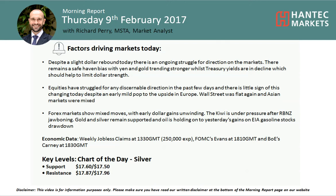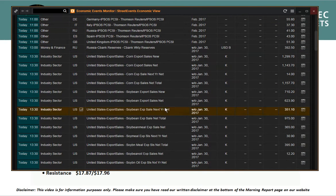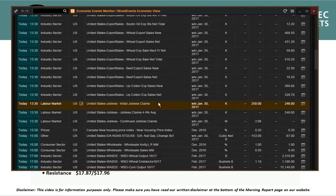But it's interesting that this is all taking place at the moment with nothing really to drive equity markets. On the economic calendar, again, a very limited economic calendar day today. Pretty much just looking out for the jobless claims this afternoon at 1:30, which are expected to basically remain around 250,000. Nothing really doing there.